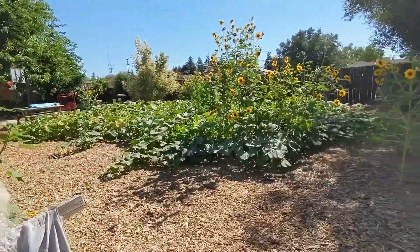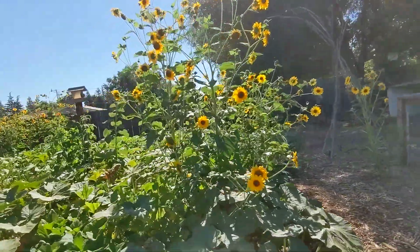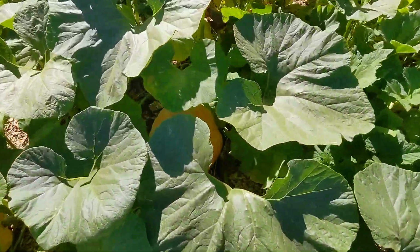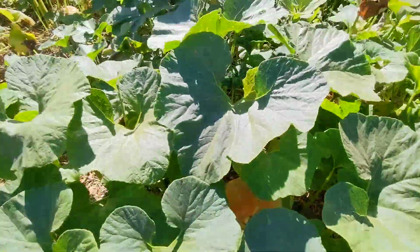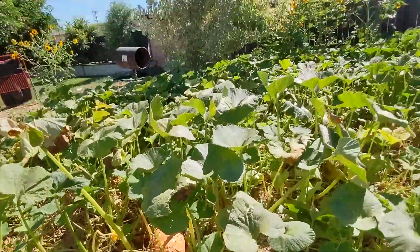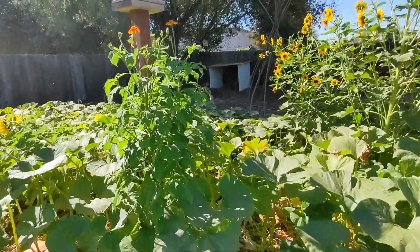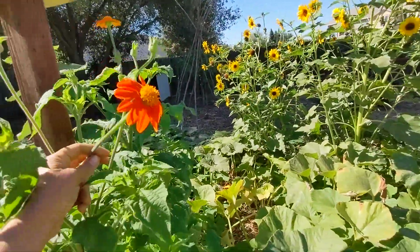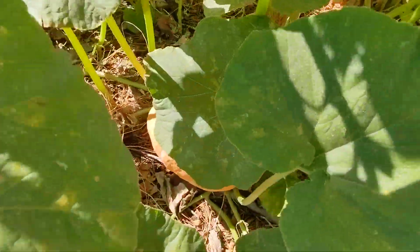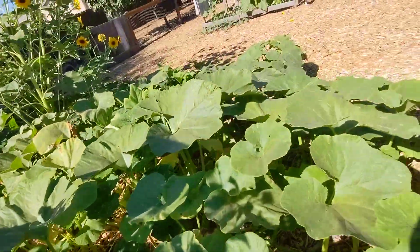And then over here, it's my kids' pumpkin patch. They water it and take care of it themselves, and you can see there's quite a few pumpkins in here already. And there's some sunflowers that pop up in here. This is actually an orange Mexican sunflower. It's cool. And you can see there's just a ton of pumpkins everywhere. There's some cool green ones over here I'll show you.